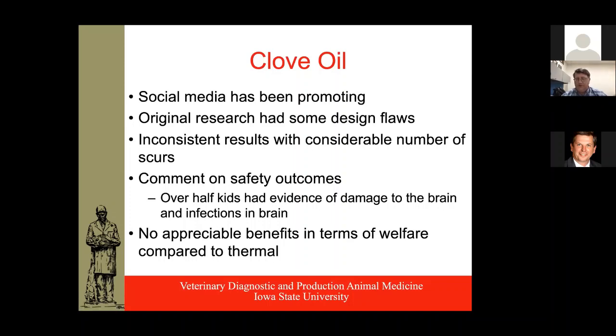So I don't recommend this at all from a practical scale, but in terms of the pain research, what does it show us? We had some concern around the original research that had some design flaws. And largely the original research was more focused on viability in terms of its ability to disbud as opposed to the welfare implications or well-being implications. So what we have found, and again, these bridge studies done here at Iowa State as well as studies in New Zealand, we again see very inconsistent results with a considerable number of scurs. So there, as an approach, we have a higher rate of scur formation, failure of effective disbudding.